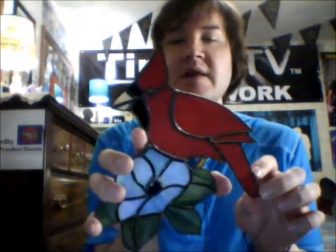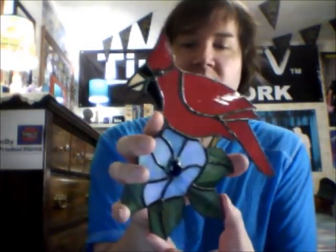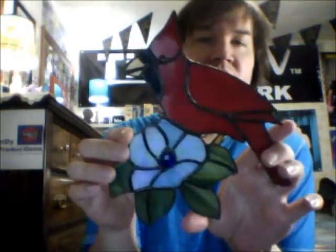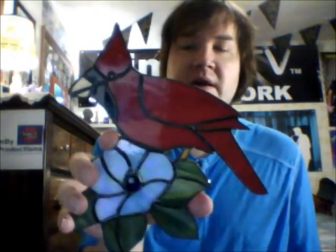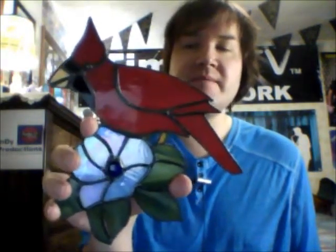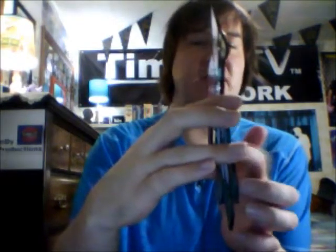The bird's feathers are done in red, and the flower underneath it happens to be with green leaves, and the middle part here, which happens to be the flowers, and the blue part there has sort of a pearlescent look to it. It might be hard to pick up on camera, but it has somewhat of a white, bluish, greenish swirl design within the glass. And within the middle of the flower happens to be a cabochon, which is a bunch of glass pieces melted together to make a jewel, about the size of a jewel, and which sticks out from the original piece about 3 pennies or so on top of one another in thickness.